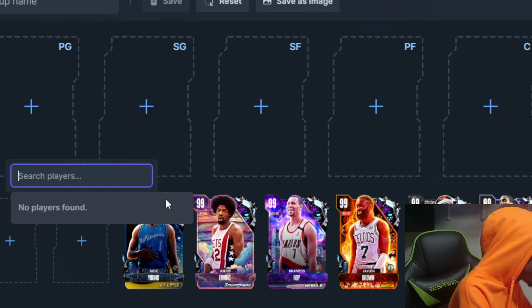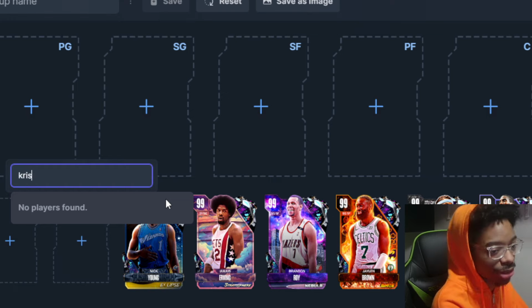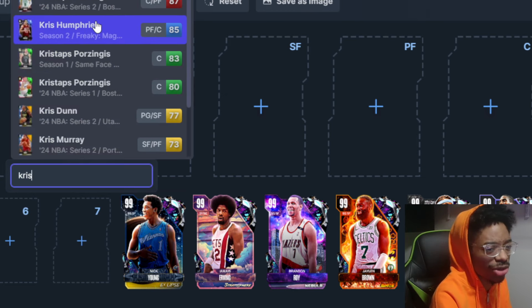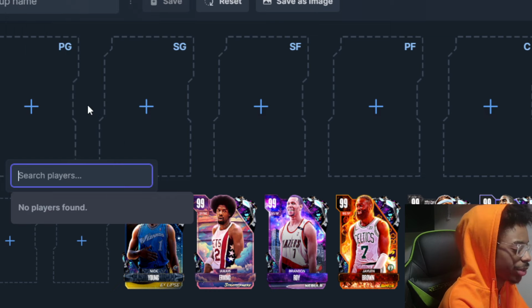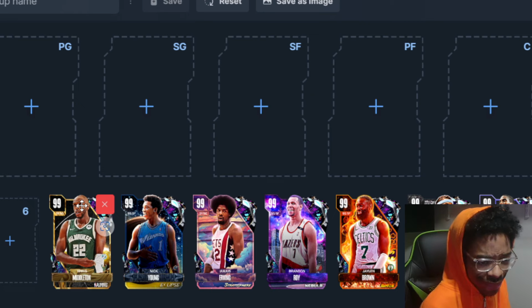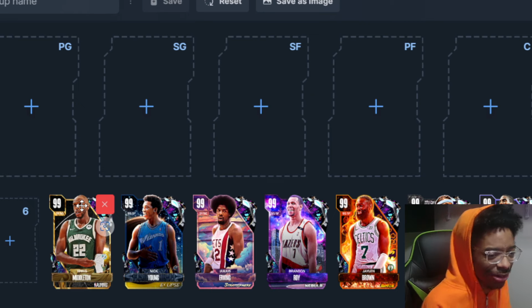But number 14, we got Khris Middleton. I like this Khris Middleton card. I'm not as consistent with his leaner, so y'all got to get used to it, because for some reason it's not popping up. His leaner is really good. You just got to get used to it, because the leaner confuses me.